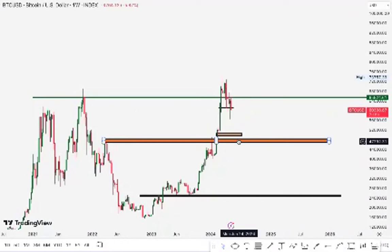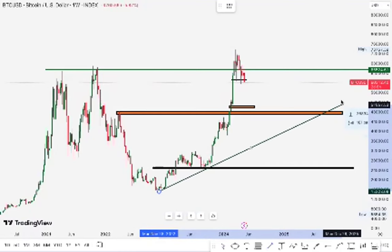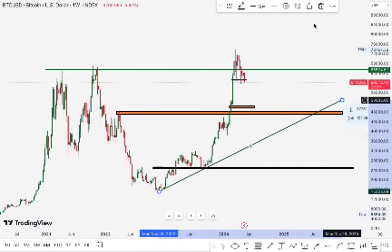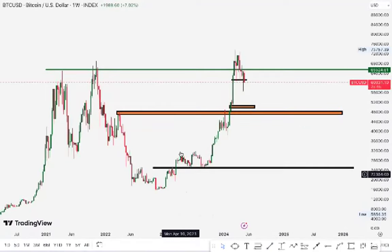$47,000 a coin level, and then expose the 25K coin level. However, I'm not sure that is likely to happen. However, like I said, it is up to this bar right here. If we do breach this bar, then it is definitely gonna happen, because even after we created this demand level here, we didn't even come back to test it.